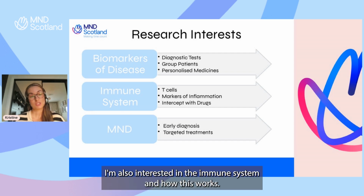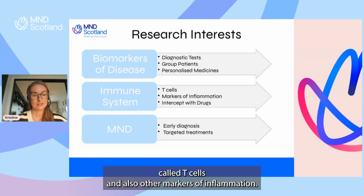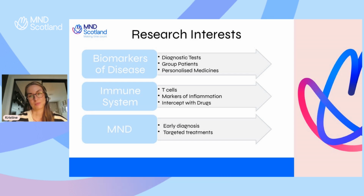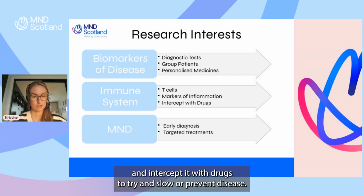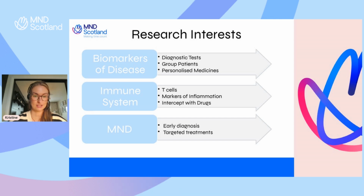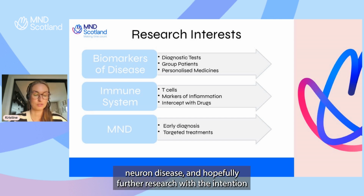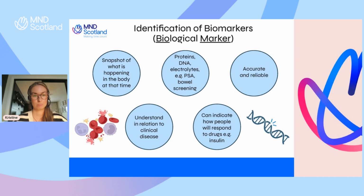I'm also interested in the immune system and how this works in disease, and especially a particular group of cells called T cells, and also other markers of inflammation. And we want to see if we can manipulate the immune system in disease and intercept it with drugs to try and slow or prevent disease. So these are the kind of things I want to bring into my PhD in motor neuron disease and hopefully further research, with the intention of getting an early diagnosis and targeted treatments for patients.